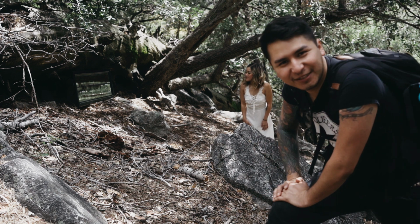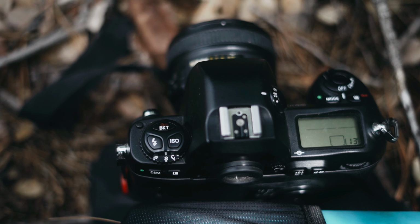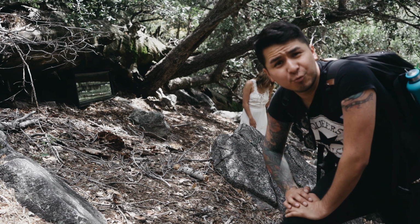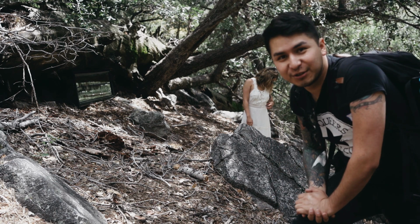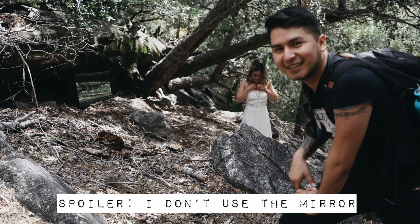I'm gonna obviously be recording this portion and shooting with my Nikon F100 on some Pro Image 100. First time shooting with this film. First time shooting out here with mirrors.